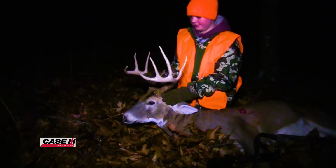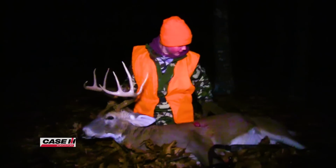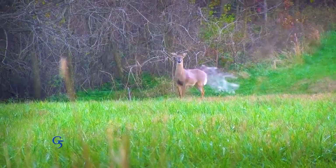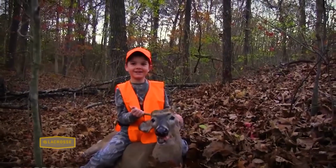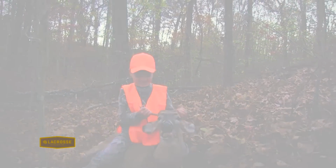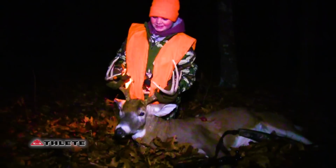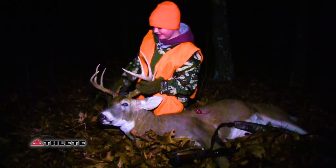Oh, shoot, yeah. Ryland had made another great shot with his Winchester, and the buck didn't go far. Congratulations to Ryland on another great hunting season. I, like many of you, have watched Ryland develop from a really young boy to a really good quality hunter. How many bucks is that for you? One. And Ryland, I'm very proud of you and for the man you're becoming.